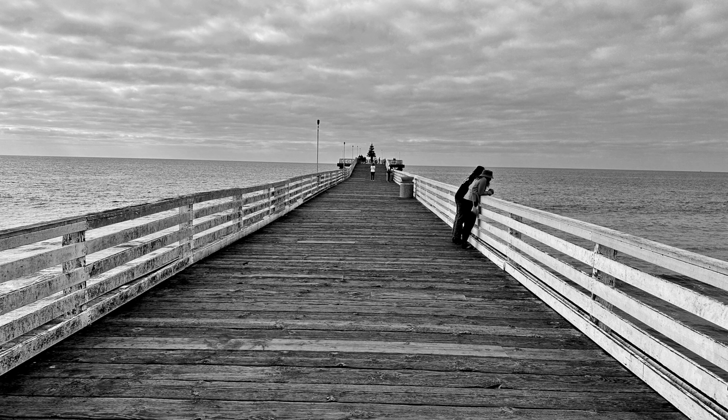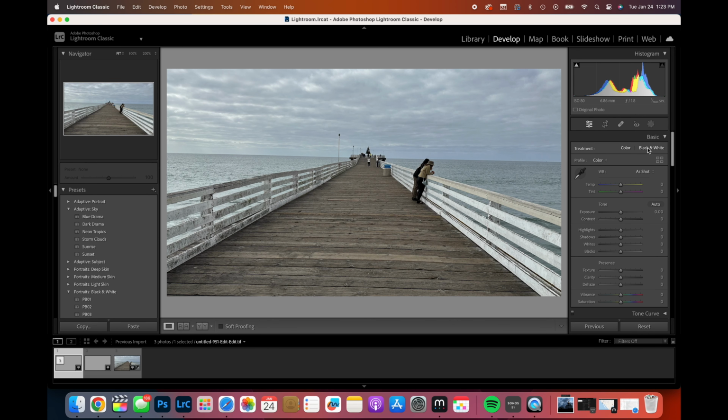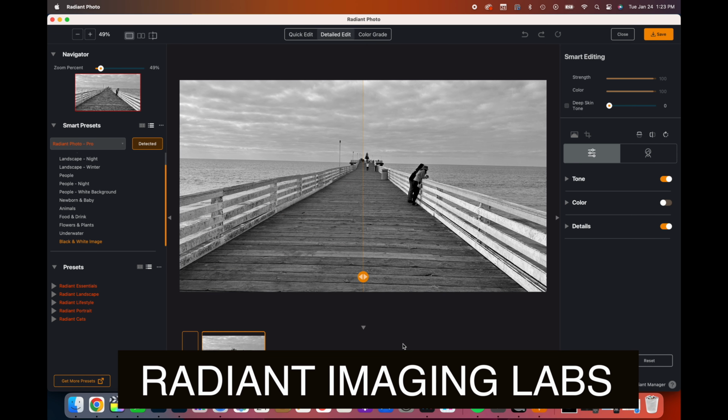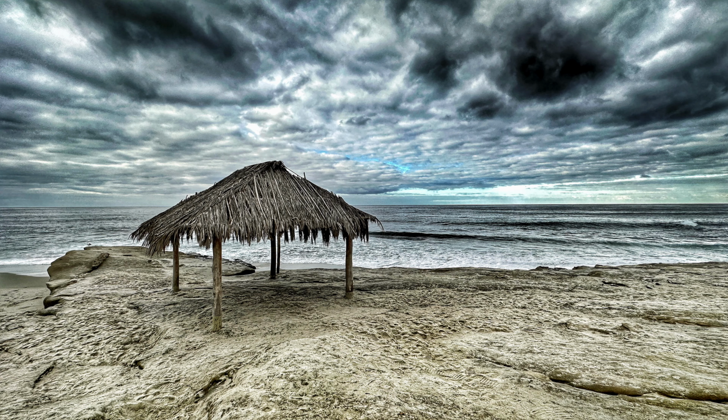This shot of the Ocean Beach Pier hits another dimension with simple editing in both Lightroom, where I converted it to black and white, and a plugin for the computer called Radiant Imaging Labs. Check it out. For the Wind and Sea structure, the process was exactly the same, Lightroom and Radiant.